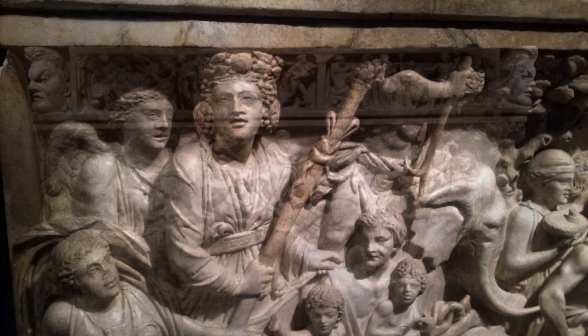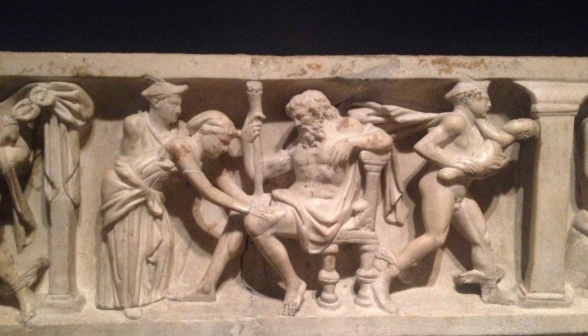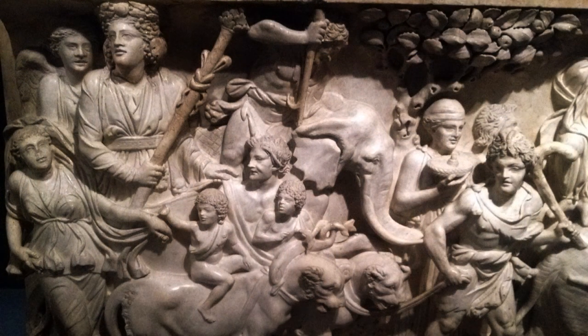For example, the storyline is centered on Greek god Dionysus, the god of wine, or Bacchus, as was his adopted name in Rome. Yes, and if we take a closer look at the details of this tomb, his birth from his father Zeus's thigh is shown on the lid. Below this shows his triumphal march through India. These two events are shown in great detail.